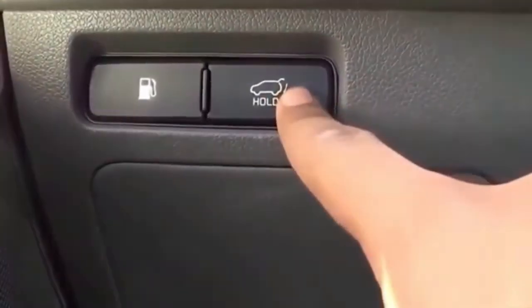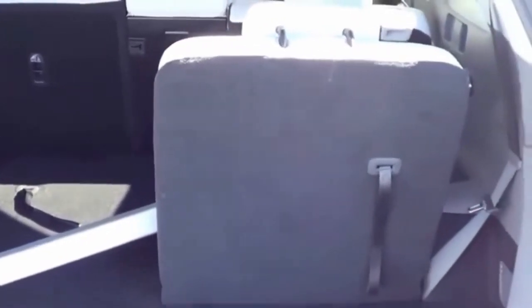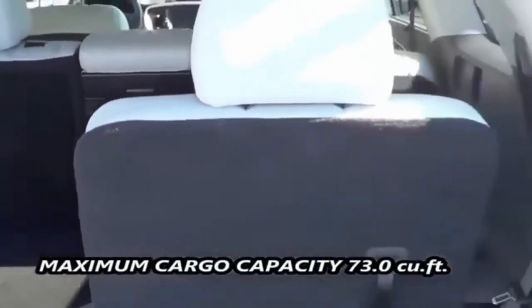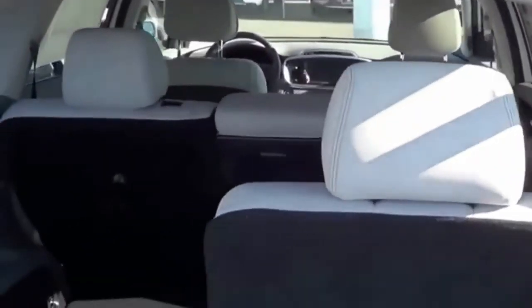Power tailgate. Now back here you will find a decent amount of cargo capacity if you're comparing this to a compact crossover with the third row folded down. Now to fold it down, you just pull this, easy as that. And then to fold down the second row, just pull these levers right here. Then they come right down. Really easy to do. Like I said, you do have a power tailgate.